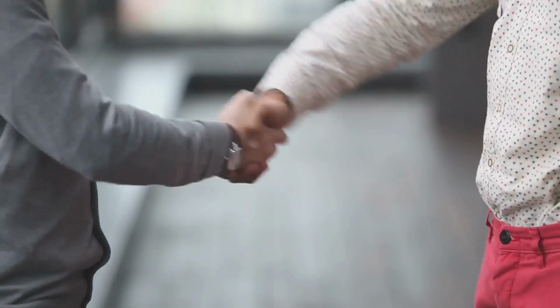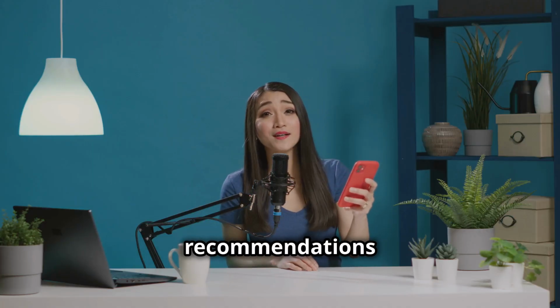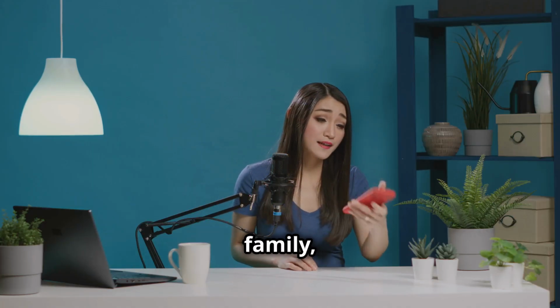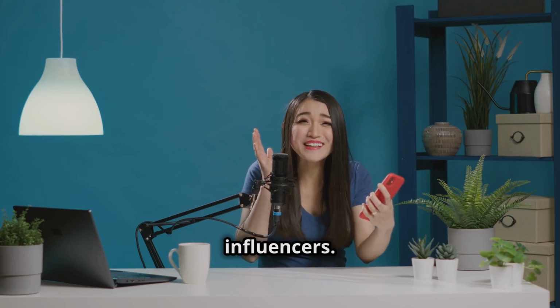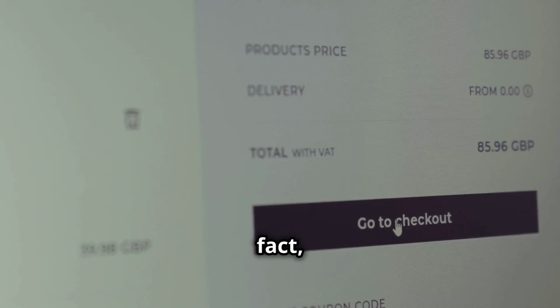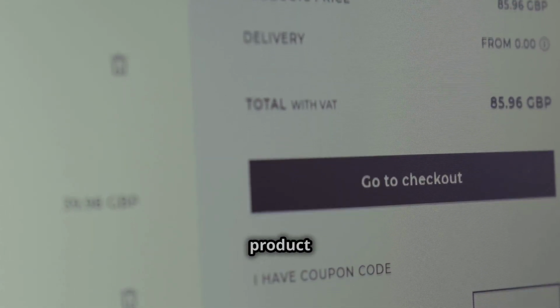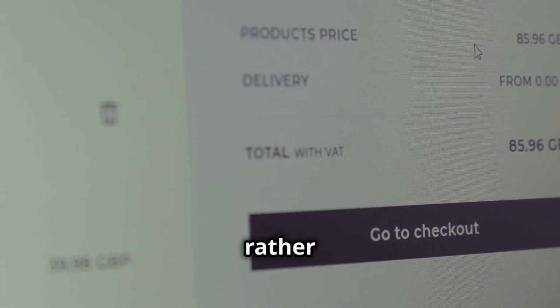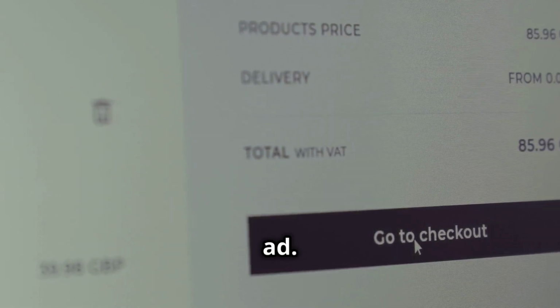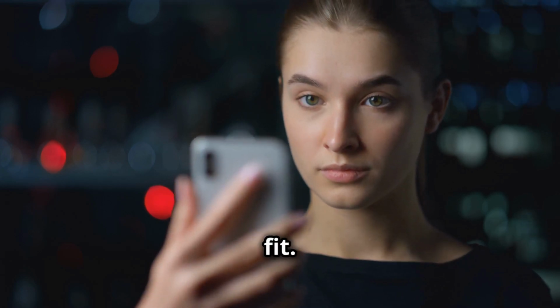Here's the thing: people trust people. They trust recommendations from friends, family, and yes, even their favorite influencers. In fact, studies have shown that people are way more likely to buy a product if they hear about it from someone they trust, rather than seeing a generic ad. The key to influencer marketing is finding the right fit.